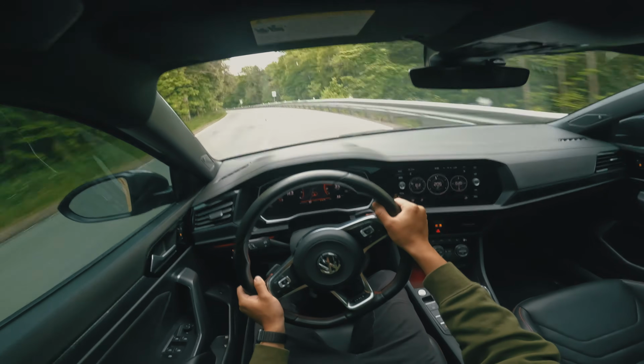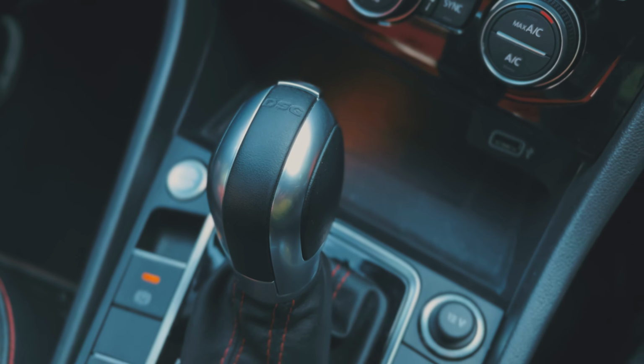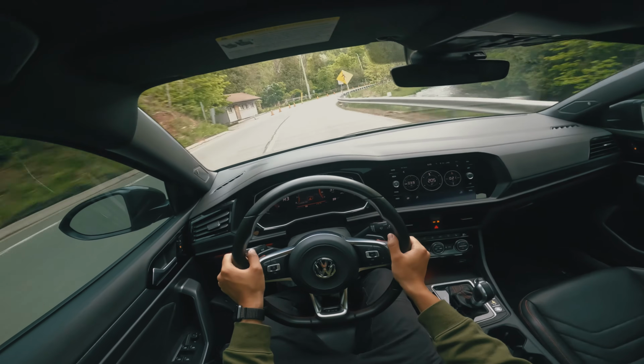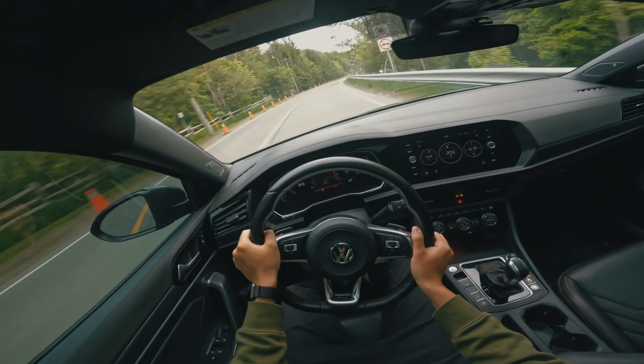The transmission is quick and fast to respond and probably can't be beat for this price point. The shifts are sharp, but they lack any thump in character like the Golf R or the previous VW GTIs, but it is a really quick and fast shifting transmission.